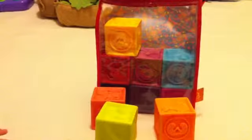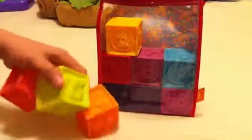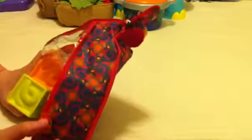They sent me really friendly, really funny emails in response. So great company. They really care about their customers and their products. I can't say enough good things about these squishy blocks. We really love them. So BU is the line from this company that makes these squishy blocks. So definitely check those out.